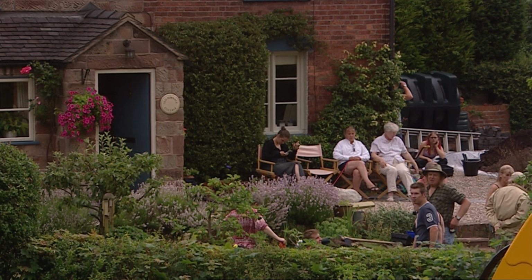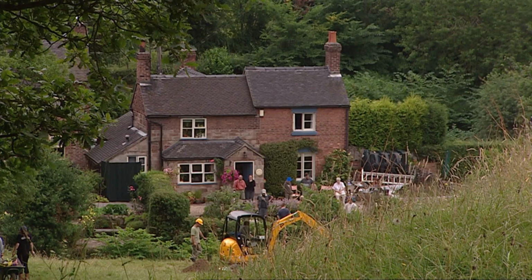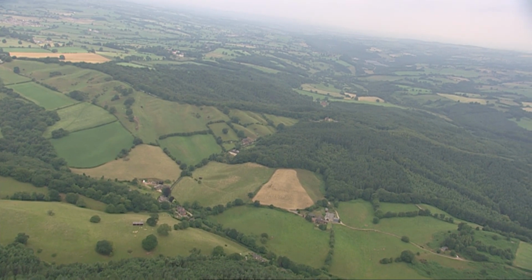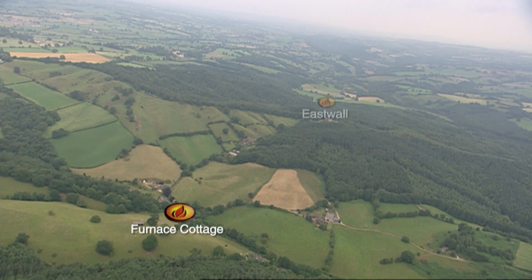Beginning of day 3 in our quest to piece together the story of centuries of ironmaking in this square mile of the Staffordshire countryside. And with 2 sites up and running, there's plenty to keep our archaeologists busy.